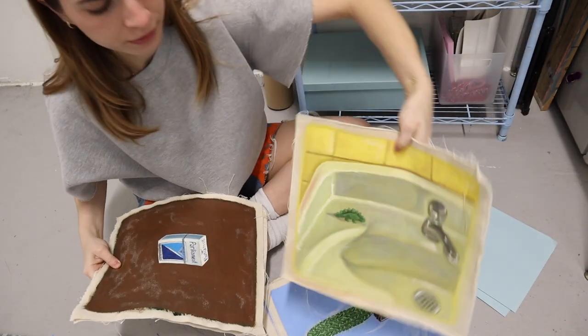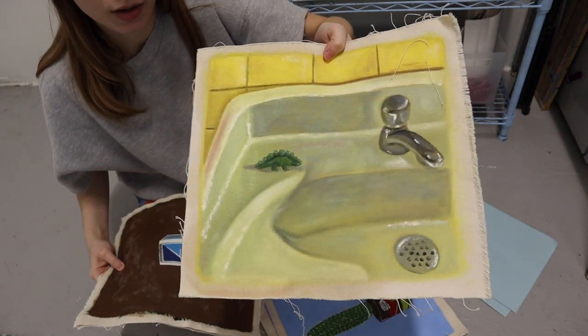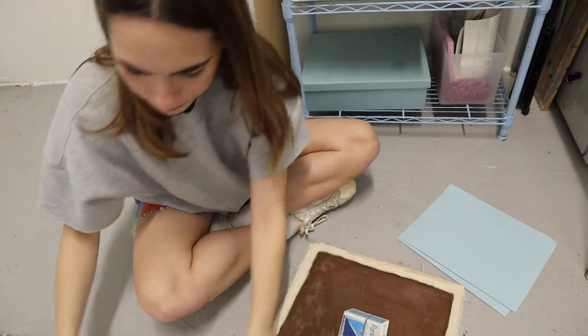This is still one of my favorites, honestly. This was actually the very first piece I did. I think, I wanna say, I could be lying. I'm probably lying, but yeah. That's what's on the last shelf here.